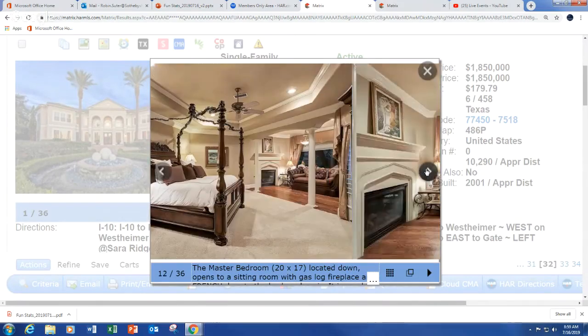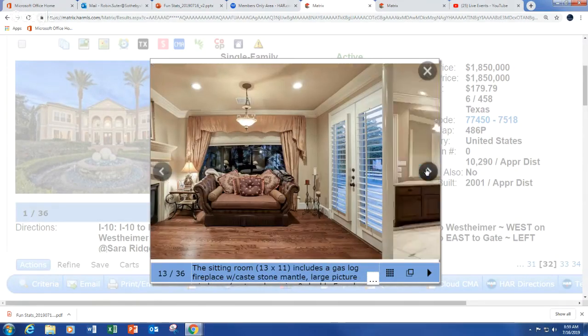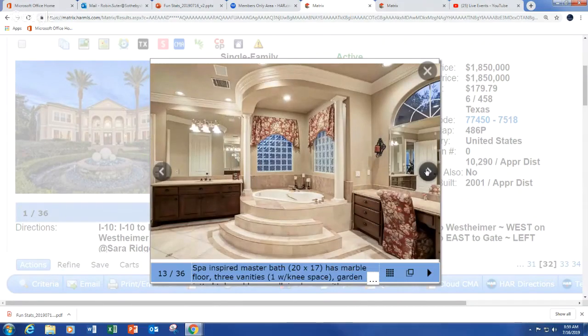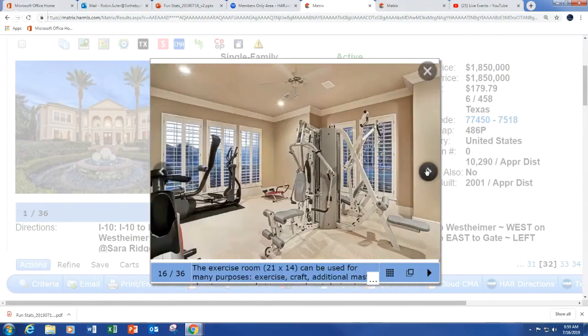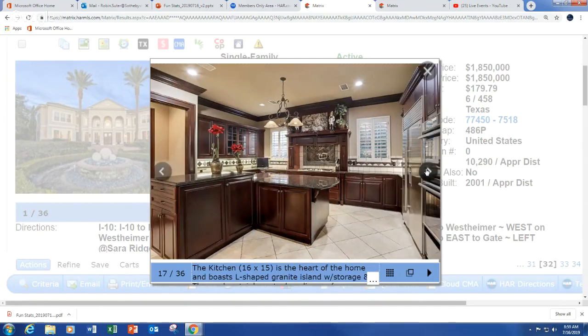Master bedroom with sitting areas on the first floor. That's the sitting area. Master bath. There's 3 vanities in the master bath. That's the third one. And the exercise room is the second closet. He's just a single guy, so he uses that as an exercise room, but that would be another giant closet.